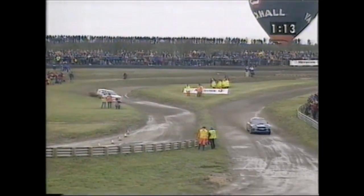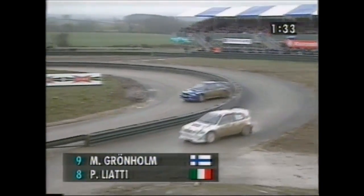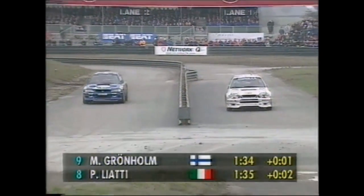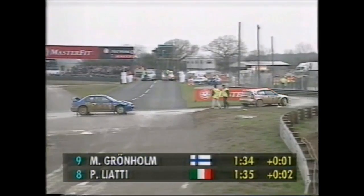Just to remind you, the fastest time, 1:33. Gronholm made the same mistake, coming out of the tight hairpin. There's a tricky little left-hander that's catching people out there. Liatti under, Gronholm over. It's Liatti in the blue, Gronholm in the white, red and green Toyota. Coming into this final bend, very nasty on the inside. We were driving around it yesterday. And Marcus Gronholm, 1:34, that's 1 second slower than the fastest time, and Piero Liatti, 1:35. But they are so close.